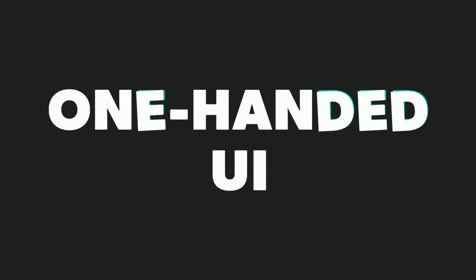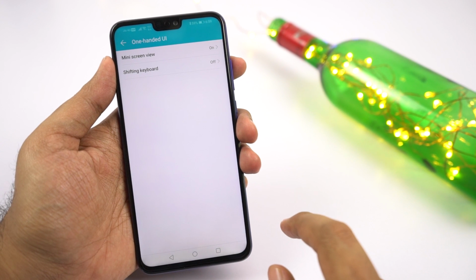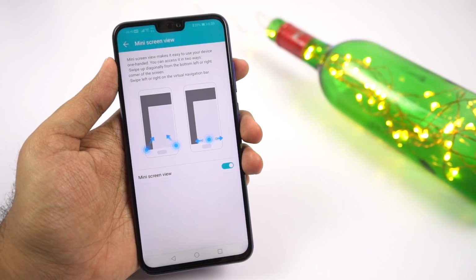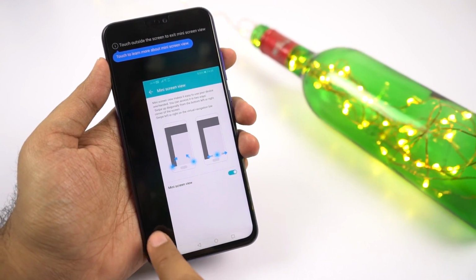Next we have one-handed mode. If you think this display is too big for you, you can use the one-handed mode to make your life a bit more easy. First we have mini screen view. Just enable this toggle and swipe left or right on the navigation bar to shrink the screen size.